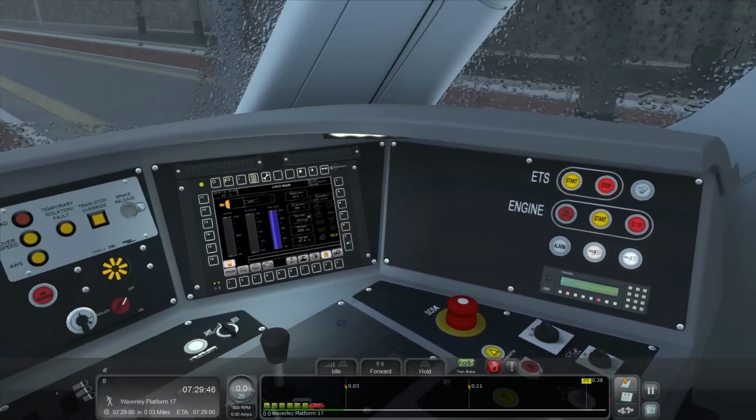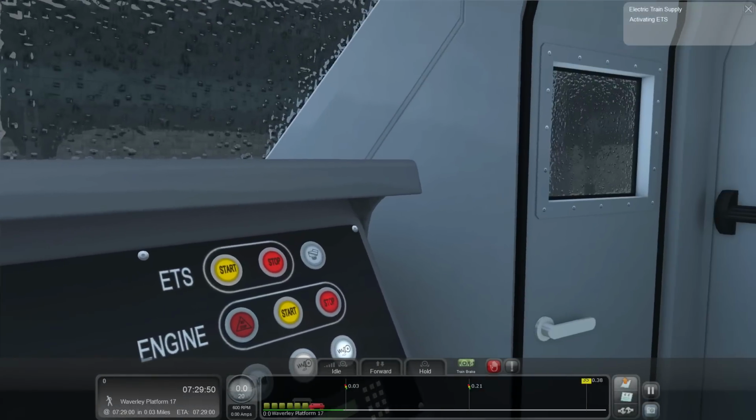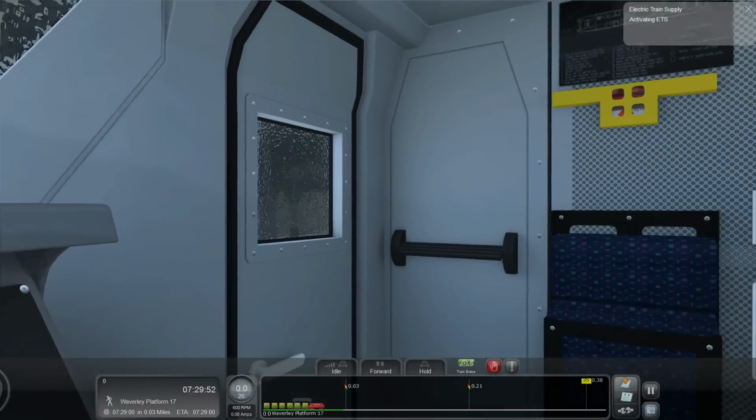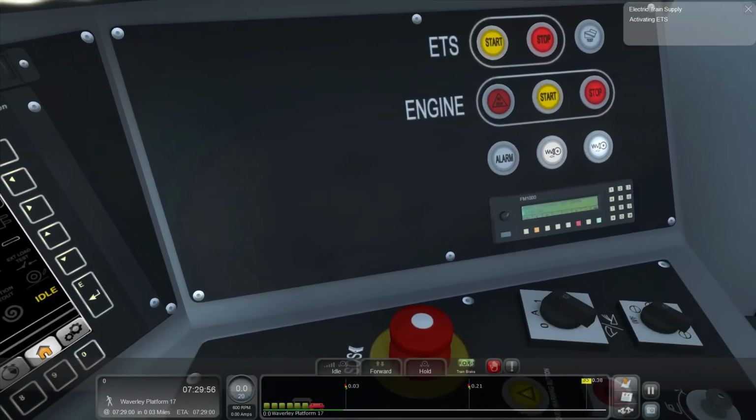Right, so, yes, let's have a look at... Let's turn ETS on. Is ETS on? No, let's turn ETS on. It says on the top there, electric train supply gives the coaches all that it needs, which is very nice indeed.